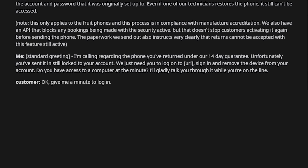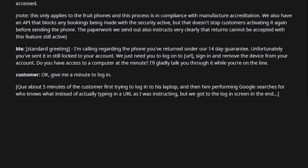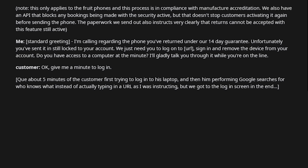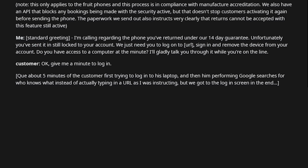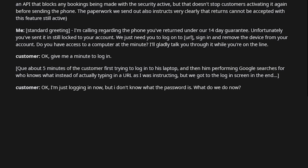Okay, give me a minute to log in. Cue about 5 minutes of the customer first trying to log into his laptop and then performing Google searches for who knows what instead of actually typing in a URL as I was instructing, but we get to the login screen in the end. Okay, I'm just logging in now, but I don't know what the password is. What do we do now?